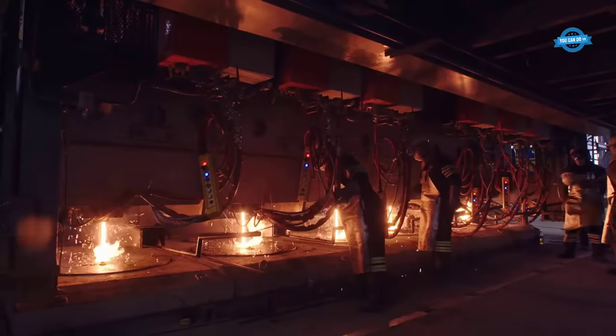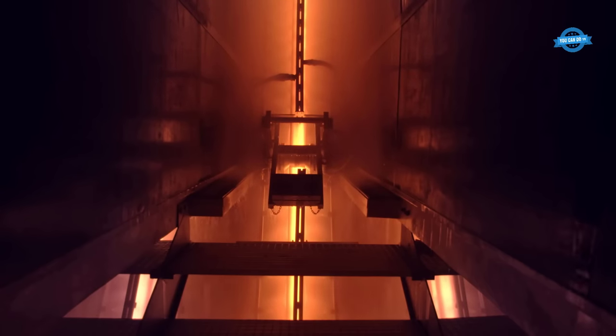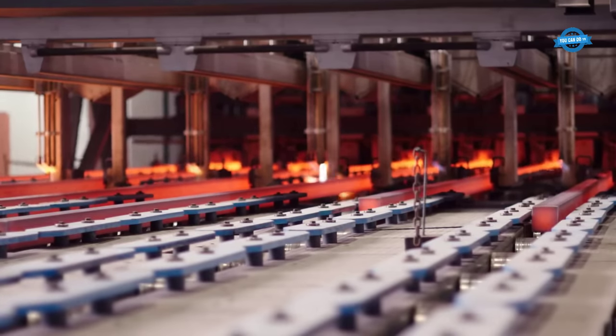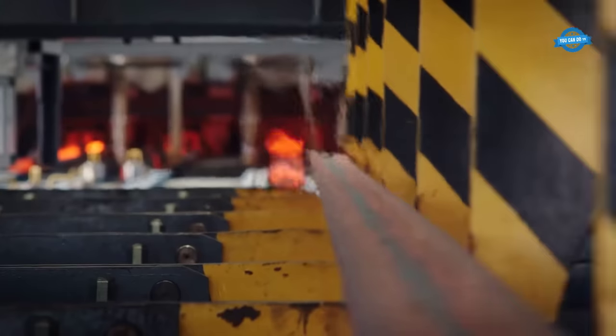Environmental compliance. The Quantum EAF is designed with environmental sustainability in mind. Its efficient use of energy and innovative features, such as the furnace's advanced slag-free tapping system and fast siphon design, contribute to reduced energy consumption and minimized environmental impact.